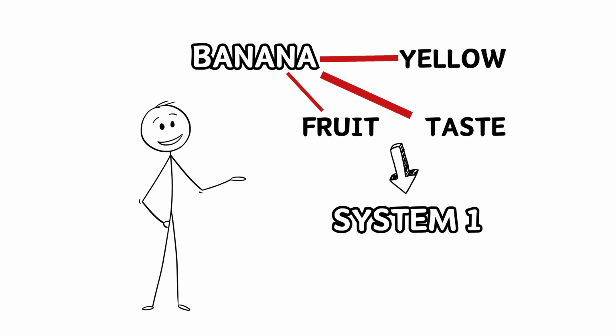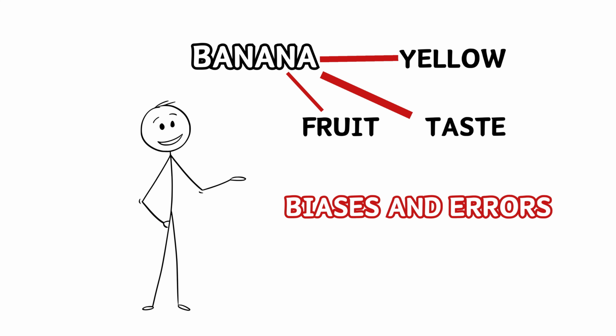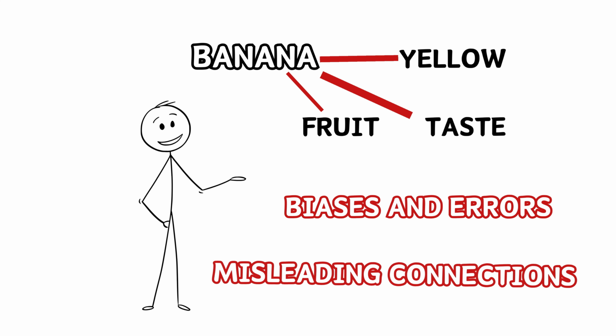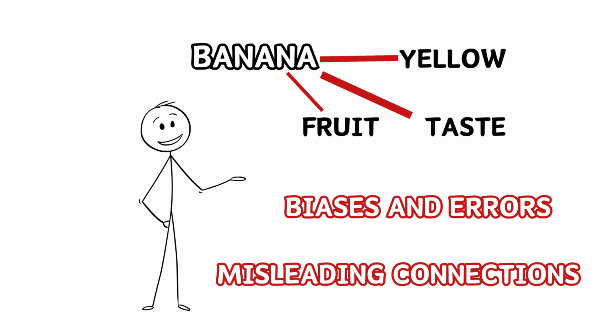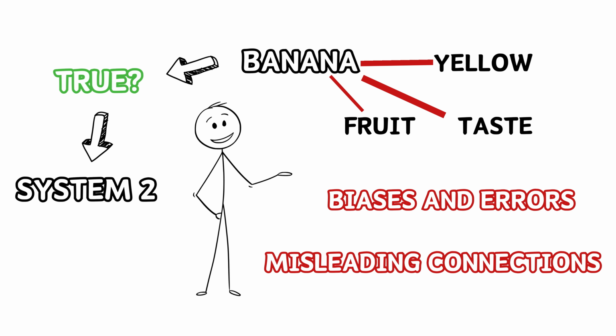This associative mechanism is highly efficient but can lead to biases and errors. It can cause us to jump to conclusions or make decisions based on incomplete or misleading connections. Being aware of how associations shape our thinking can help us question our first instincts and consider whether our immediate responses are truly accurate or if they need more analysis from our more deliberate and rational System 2.